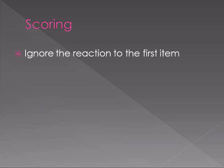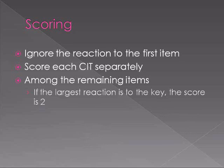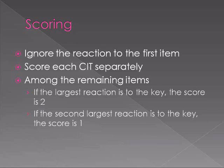Just as easy as conducting the CIT, scoring is also simple. It begins with ignoring the reaction to the very first item, which is usually caused by an orienting response. Then you score each CIT separately. When you look at the remaining items on each CIT ignoring the first, if the largest reaction is to the key, the score is 2. If the second largest reaction is to the key, the score would be 1. All others would be scored as a 0.